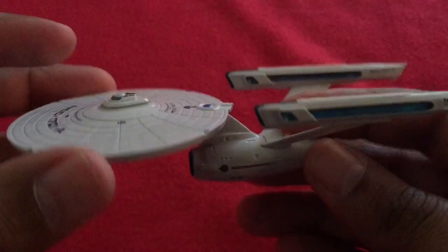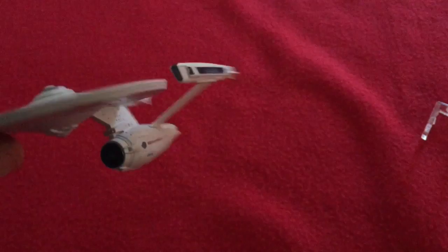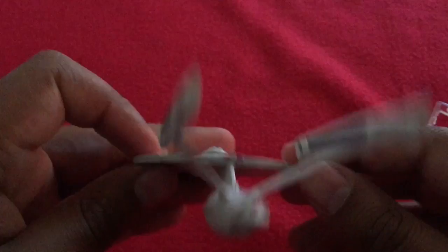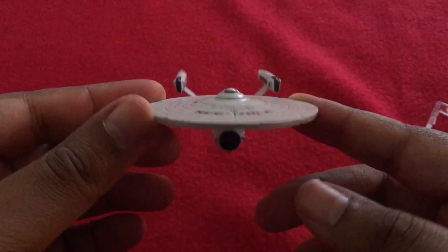I think this rounds up all of the available Enterprises, from the original NX-01 all the way up until the Enterprise E. I think the Enterprise J is somewhere in the pipeline, so I guess we'll be getting that at some point. And this is pretty cool. It's all right. Better, but still could definitely use some improvements.